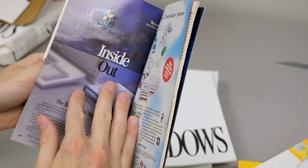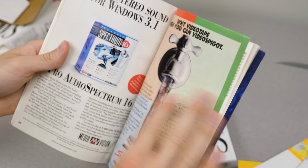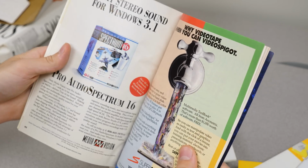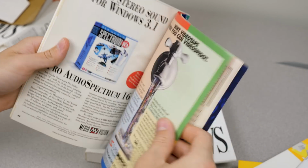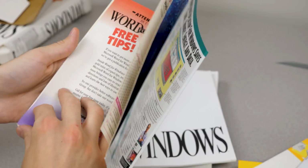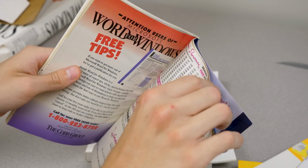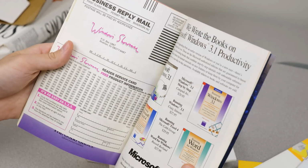Oh man, gosh, this stuff. I just love these old ads. For as much as people complain about ads, it is really cool to look back on old ads and see what they looked like, what they went with. Honestly, one of my favorite things to do when it comes to vintage software is just look through these booklets and stuff.